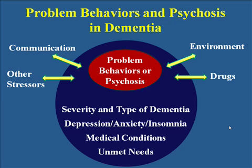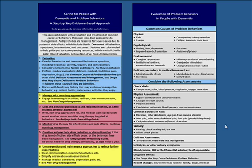And we really want to know what's going on with the person first before selecting a drug, because drugs all have side effects. And so we have provided in some of our Improving Antipsychotic Appropriateness in Dementia Patients materials some recommendations on how to evaluate behaviors or psychiatric symptoms.